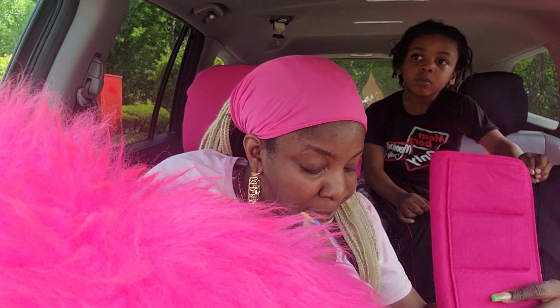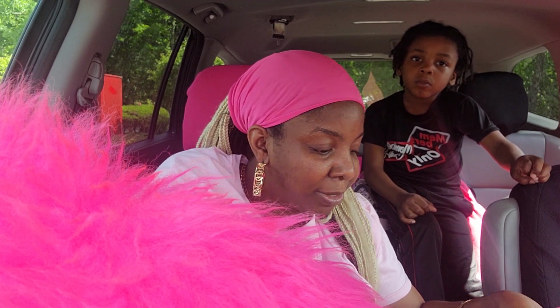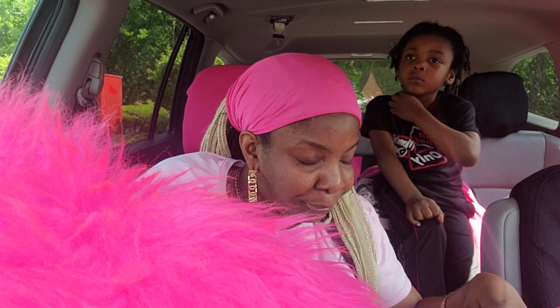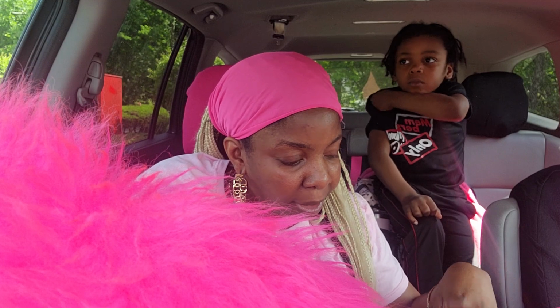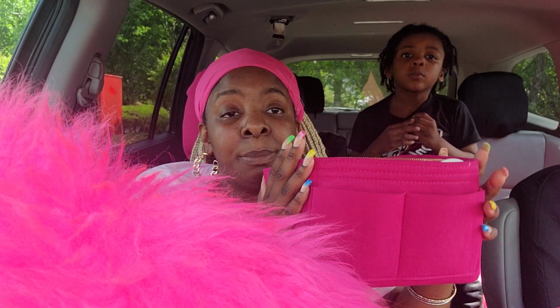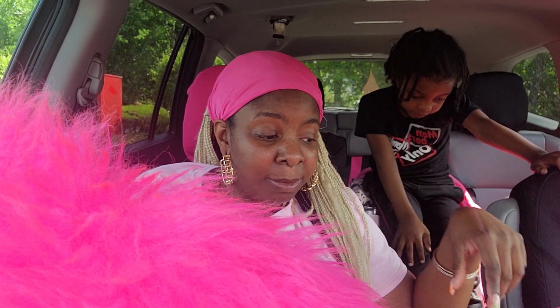Y'all, my purse needed to be reorganized because, let me tell y'all something. When I first got it in the mail, when I got home finally, because of course it wants to come while I'm at work, I had this in the purse. Everything was, oh my God, it was so amazing. But then Aunt Dot wanted to visit and I had to put another pouch in there and I didn't like how it was sitting in the purse.